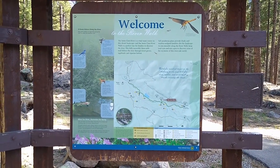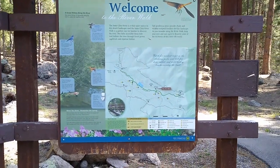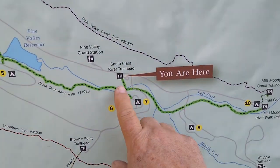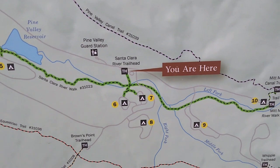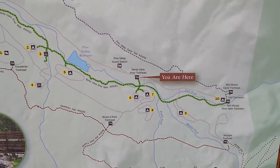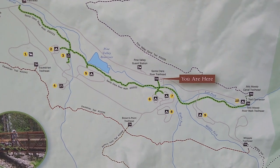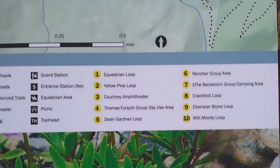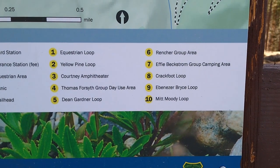Okay, earlier on in the video I had mentioned the river walk, and this is part of that river walk. I will close in on the map here. As you can see, we are here, and this starts the river walk along the Santa Clara River. And I'm going to back up just a little bit, and you can see the numbers there. And if you want to see what each one of those numbers are, there's the explanation as to what those numbers are.